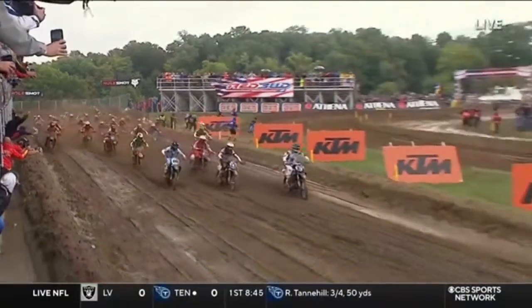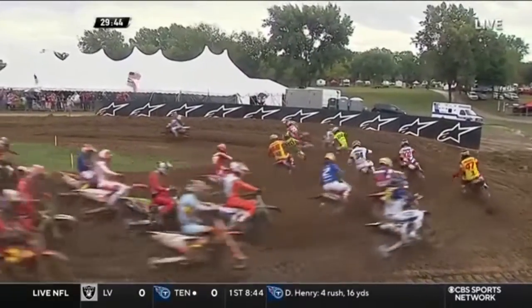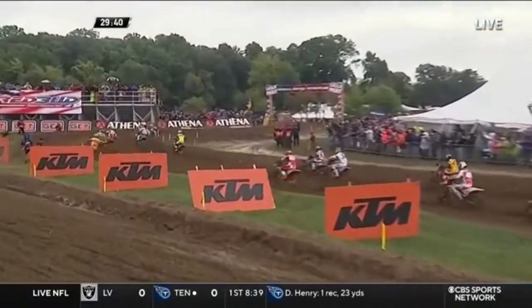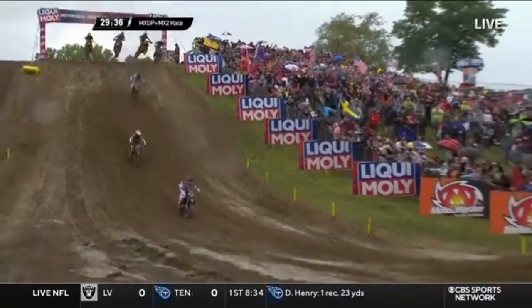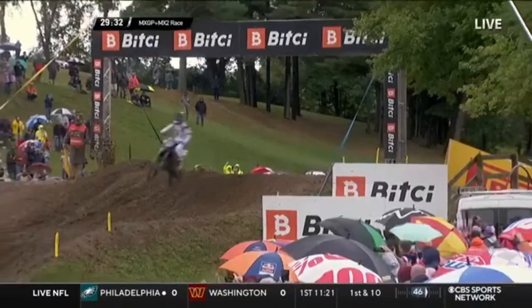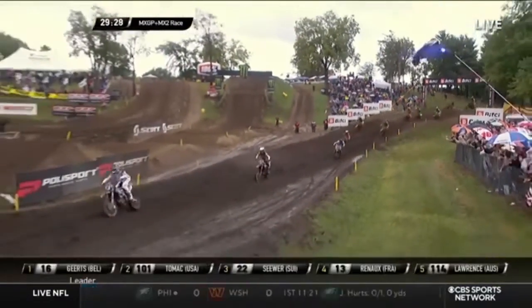Geertz looked like he hit neutral as he came through there, but it's the American Eli Tomac and Maxime Renaux second, Seewer in third, Jago Geertz fourth, and Hunter Lawrence there in 5th place, and Justin Cooper just a few positions further back. Yeah, so a lot of the main protagonists here out front early. That was one of the big keys here in 2018 in the mud, was who got the starts, who got caught up in the first turn, and who didn't.